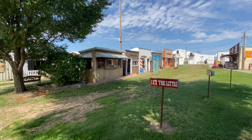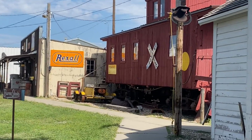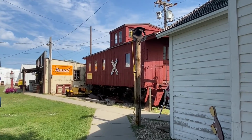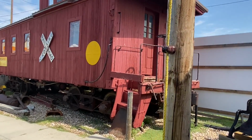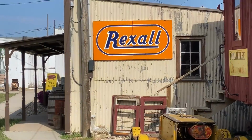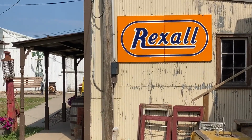All these old buildings. Looks like old towns or something. They got a rail car now. That is so cool. It's an old caboose. I don't guess they let you go up in it anymore. Maybe they do. Rexall Drugs. That's an old drug chain. There's a few in the country still open, by the way, though.